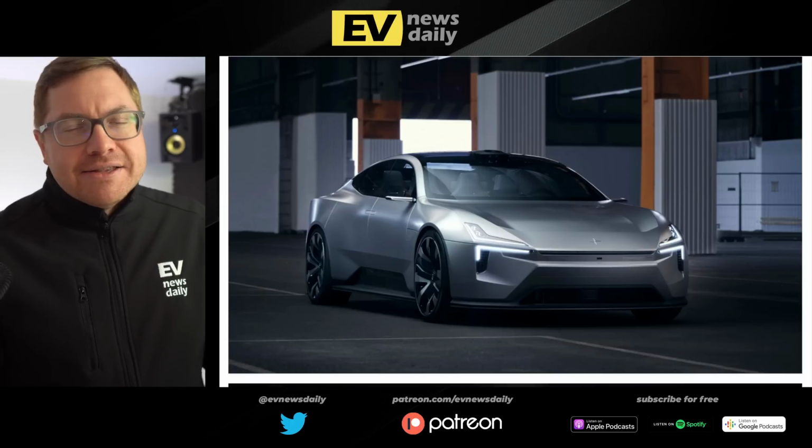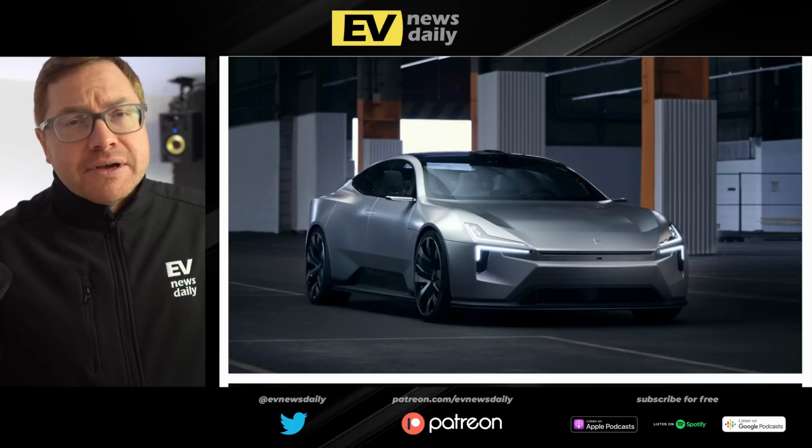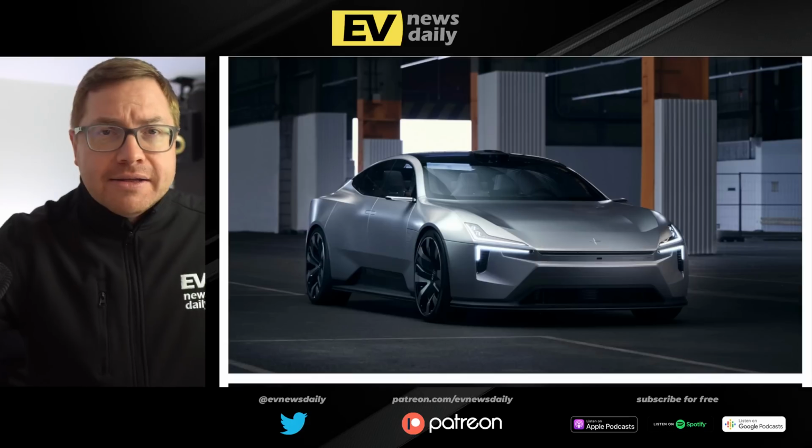Polestar saying the 5 will boast segment-leading handling. Wow. If you say that and the segment is the Taycan and the e-tron GT, you really have got to get it right when the car arrives.